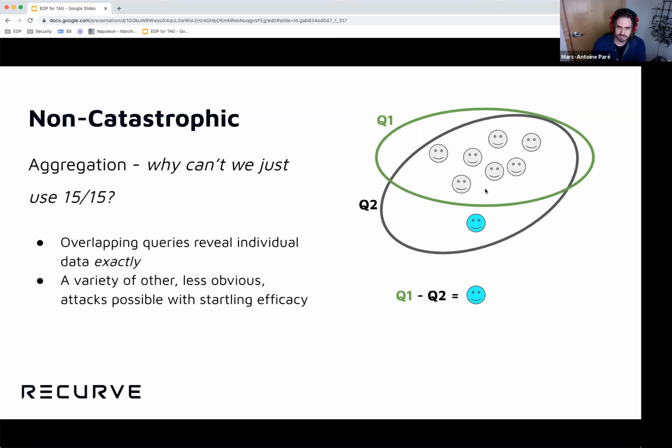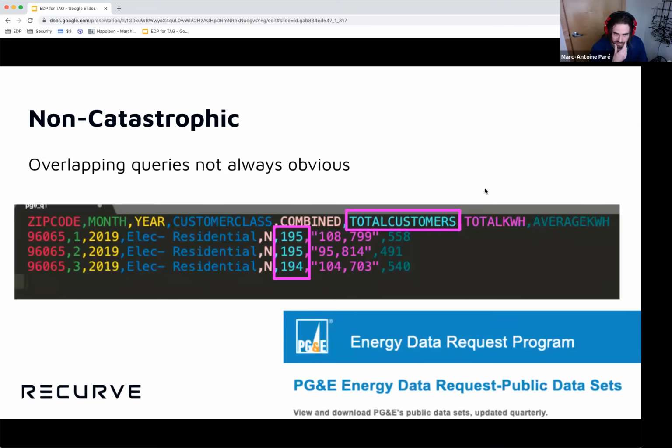So it's catastrophic in the sense that you went from 2 statistics, which maybe on their own you could call anonymous, safe, and by their interaction, you completely reveal an individual's data. That might seem like a contrived example, but there's a wide variety of literature that demonstrates quite a number of other less obvious and even more effective approaches that make use of this weakness of aggregation. I'll give you just 2 really quick examples. We don't have time to go into too much detail.